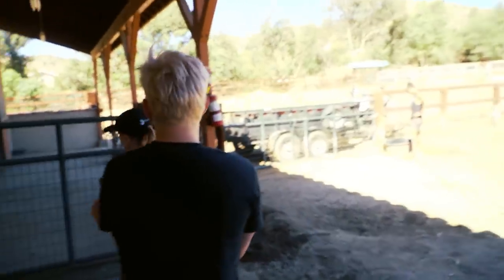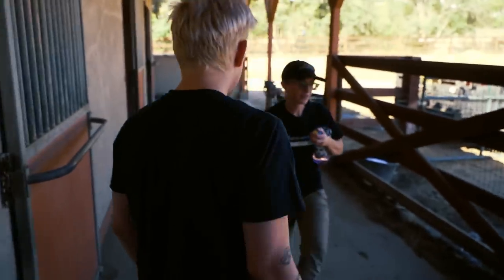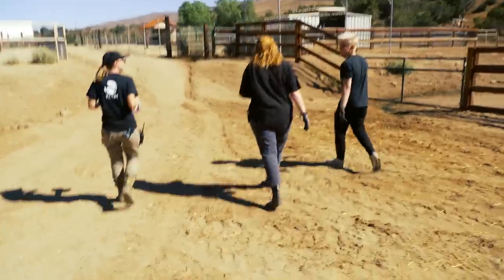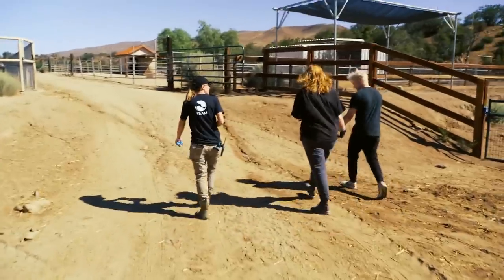Horse time. Thank you so much again for letting us come and see what it's like to work a day on the farm. Of course, thank you so much for coming. It's fun to have you here. I should have taken some sunscreen from those pigs. A little bit for them, a little bit for me.